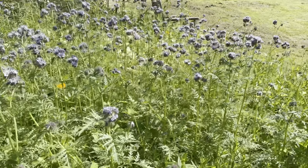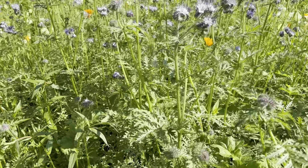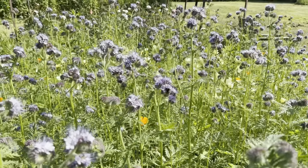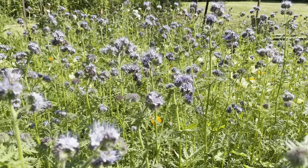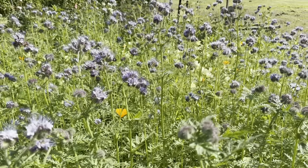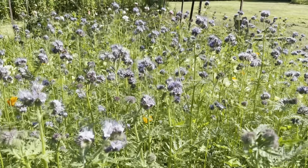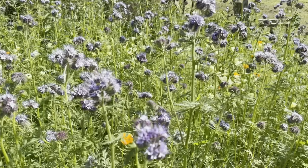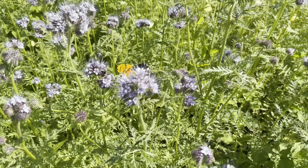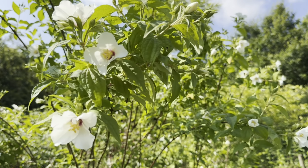Meanwhile, look at the bees on this, for Celia. Humming, humming, humming with bees. They are everywhere. All kinds of bees and pollinators. If only there was smell-o-vision.